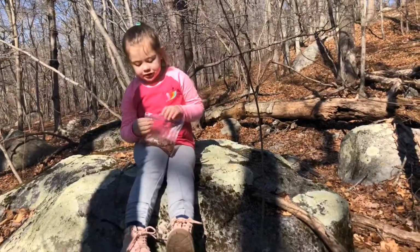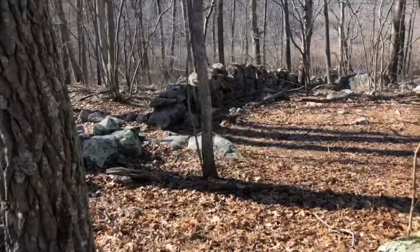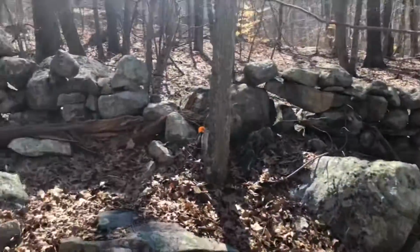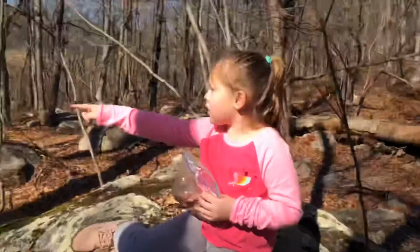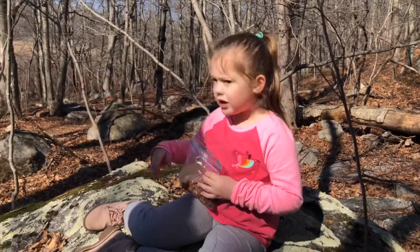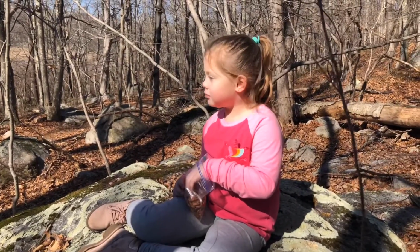We're taking a little break here, having a little snack. Strategically positioned ourselves in view of a stone wall. What do we know about stone walls? Chipmunk. Yes, exactly. We're hoping we can see a chipmunk today. Hey, that's a good place for a chipmunk to be. Especially if we're yelling, right? No.